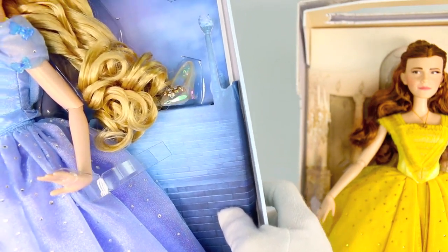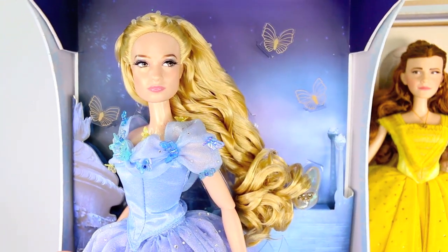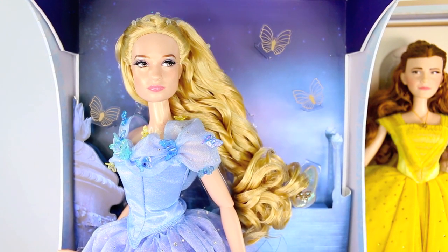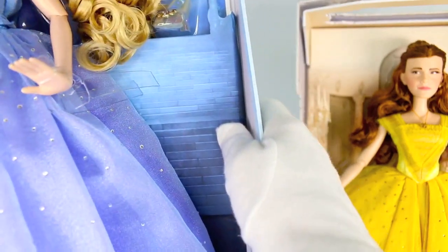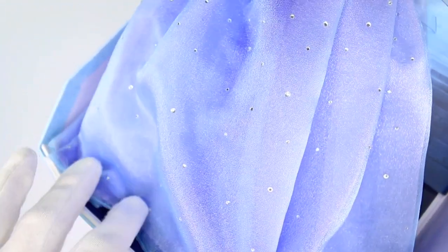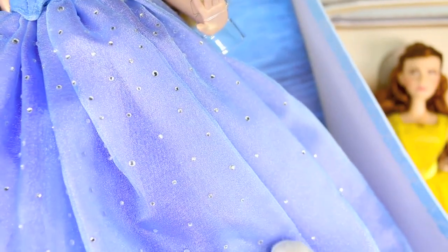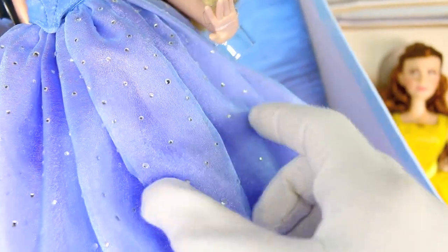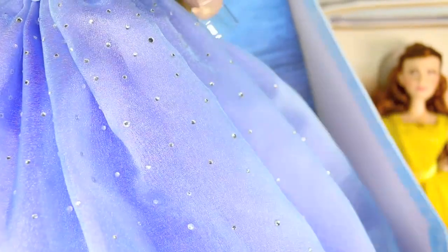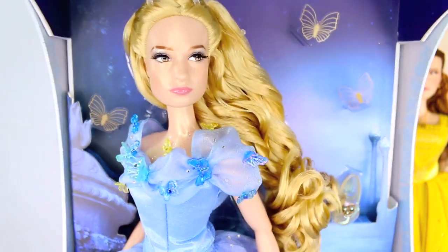I don't know if you guys had watched my review on Belle, but I did mention that a lot of the characteristics of these live action boxes have 3D elements to it. So the stairs in the background and the shoe kind of popping out. And that shoe is missing from her foot. We do have this really nice soft baby blue bottom portion of her dress. And then you guys can see right here, there are little diamonds on there and they're little silver ones. Very similar to Belle's. So that is Cinderella.